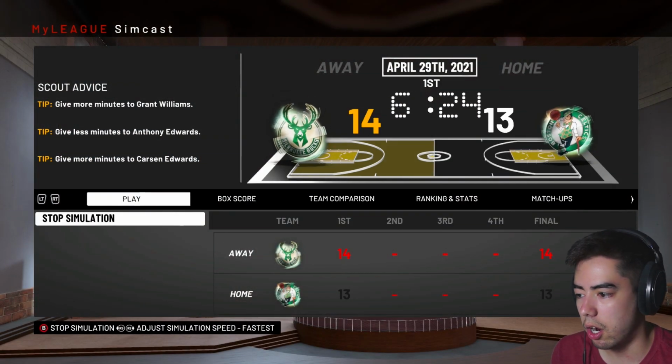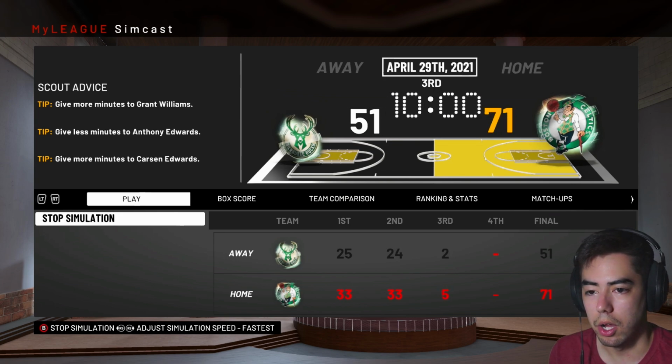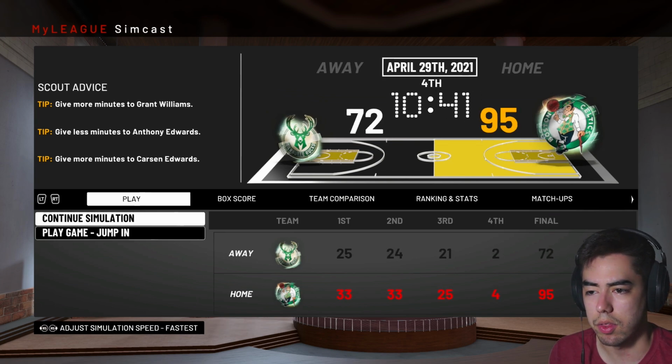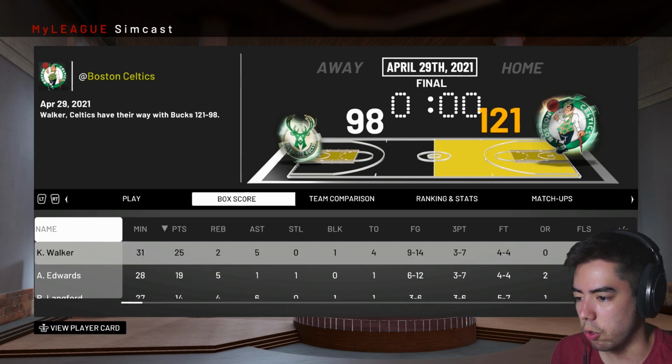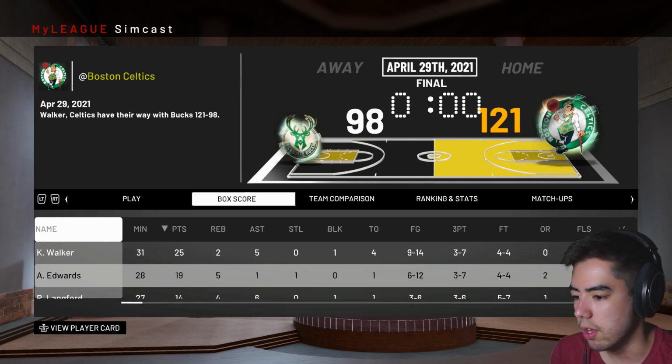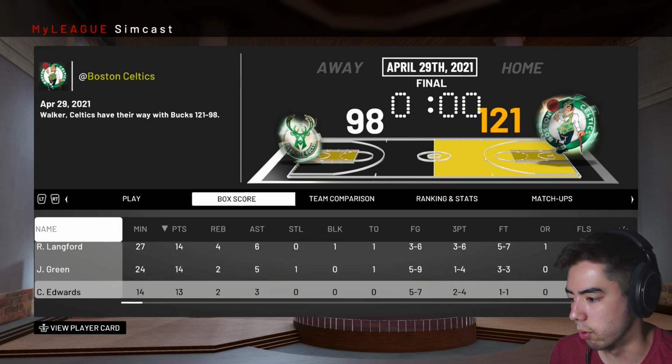And we are up. All right, and oh yeah, we're gonna win this. Yeah, we're gonna win this thing. We're gonna win it by 23. And let's see who played well. Kemba Walker 25, Edwards 19 and 5, Langford 14 and 6.